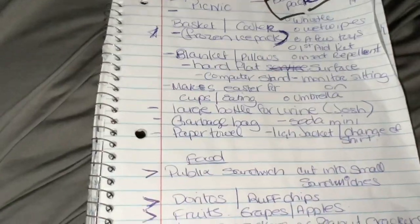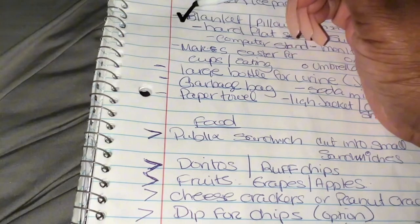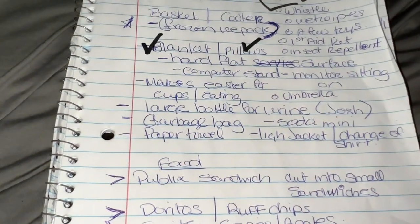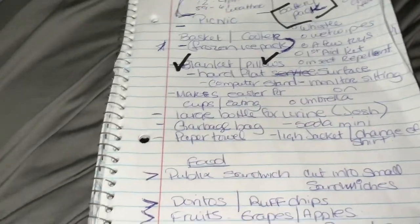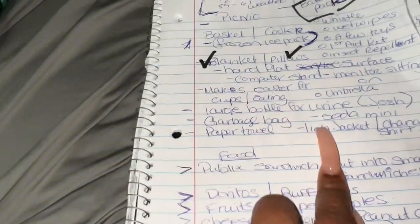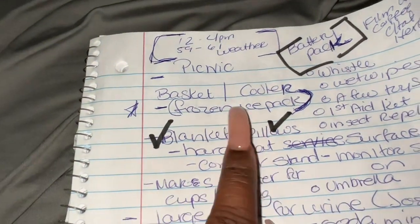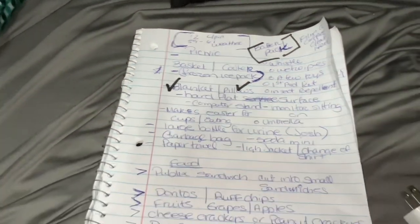All right, let's keep moving on. Okay, so we can go ahead and check blanket off and pillows. We have those aligned, and we're going to go on to whatever else is easier. I'm going to go make sure the frozen ice packs are in the freezer downstairs.